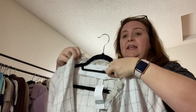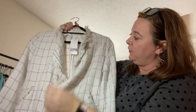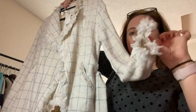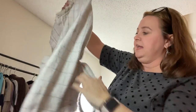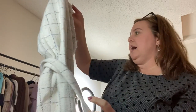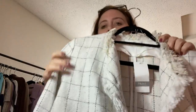So this jacket is a dress jacket. It has fringe around the collar, down the front, a little bit more of that kind of lapel right here. It's got the fringe on the cuff as well as on the bottom. It's got pockets, and then it also has a little belt that can go with it. So it's more of that contoured fit. What I thought was also a little bit unique about it.